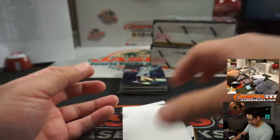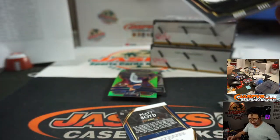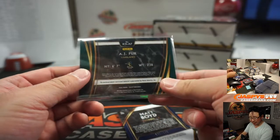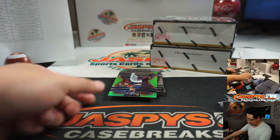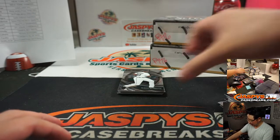Matt Boyd to 149. Tigers. AJ Puk, the little big unit. Got some Randy Johnson type height, hair, and power in his arm. Going to Matt and the A's. Lime green Logan Allen for Cleveland to 99. That'll be for Ian and the Tribe.